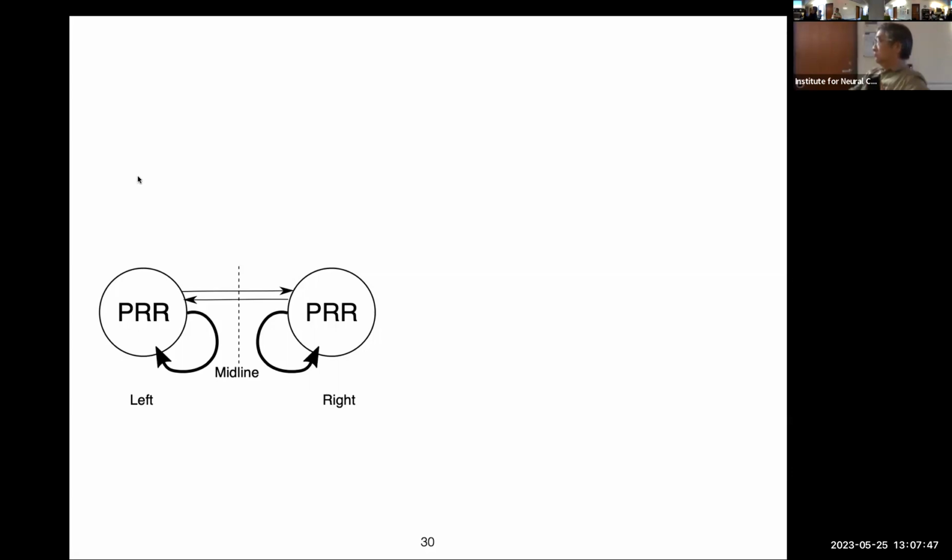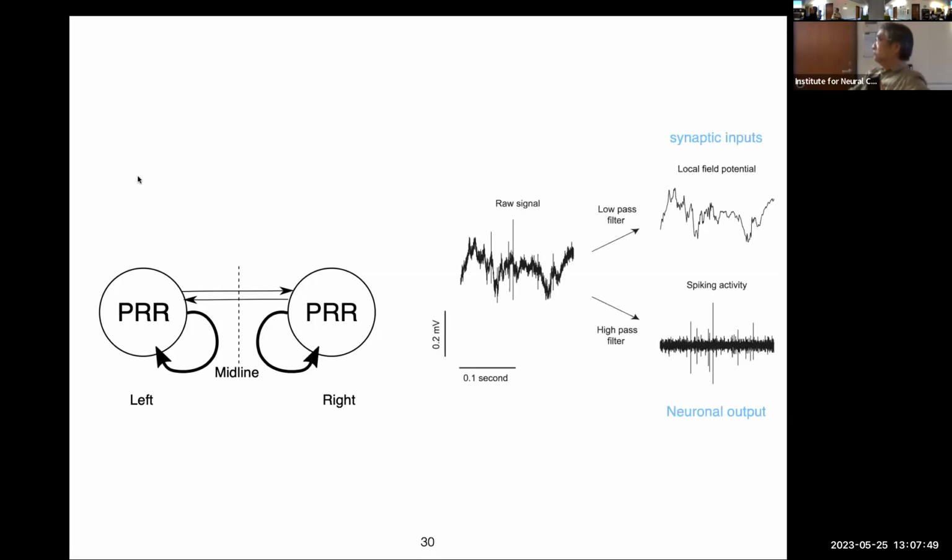Right? So when we record with our single electrodes, we typically high pass the raw signal at around 1,000 hertz or so, and we get spiking information. Right? The spikes we record are coming from cell bodies and axons, and we think reflect areal output. And these are the kind of data that we talked about so far.